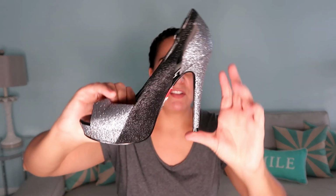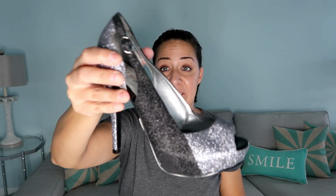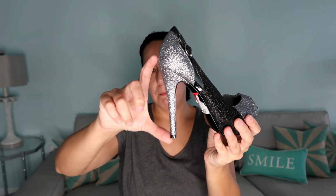Next pair. This has a Marshall's $40 on the bottom. So it says $40 and the Marshall label is there. These are Guess 6.5. These are the stilettos, sparkle. It's black on the sides, silver, and silver with the strap across the toe. These are peep toe. These are very high. This has got to be at least a 5.5 high heel, I would think.